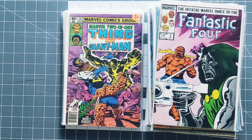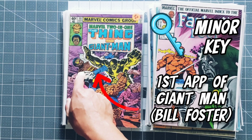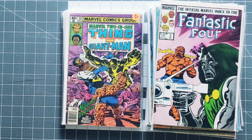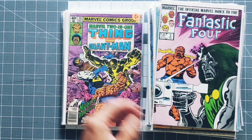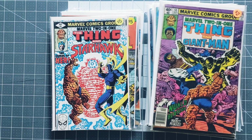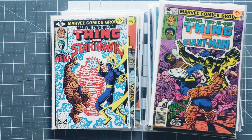Marvel 2-in-1 #55. This is a minor key. This is the first appearance of Bill Foster, who is Giant Man, and I believe he actually passes away in I think Civil War. Then we have Marvel 2-in-1 #61. This is the first appearance of Her, who is, let me see, an artificial being created to be the mate of Warlock.